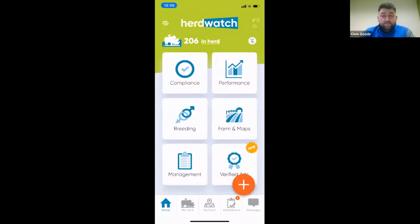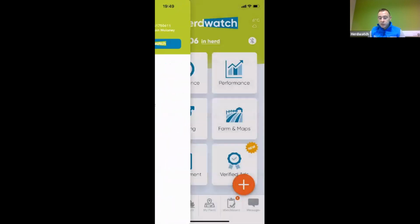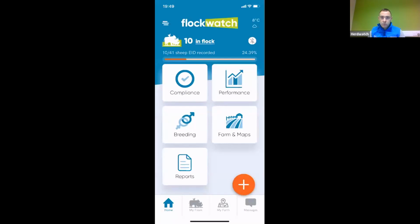So what we'll do at this point is we might just flip over and cover lambing within Flockwatch. A handy thing for, I know we have some sheep-only farmers tuned in this evening, but we probably have some farmers that have both cattle and sheep. So Herdwatch and Flockwatch can run side by side, and you can swap between them very quickly and easily. In the top left hand corner, just click on the little three lines and you can switch over to Flockwatch. The look and feel is pretty much the same, and the way the app works, everything is driven by the Orange Plus button.